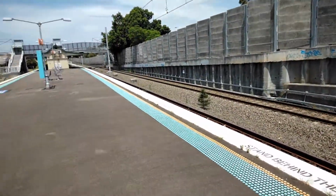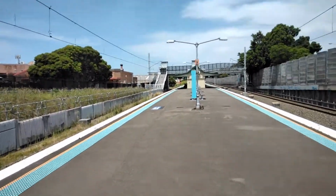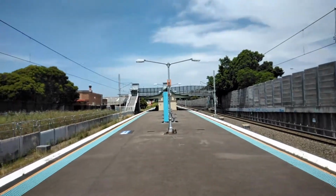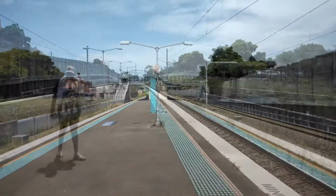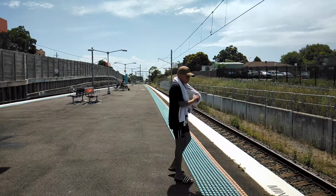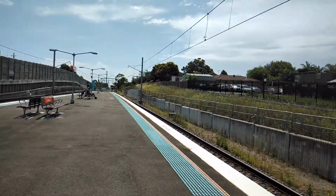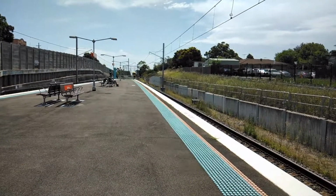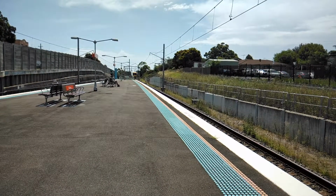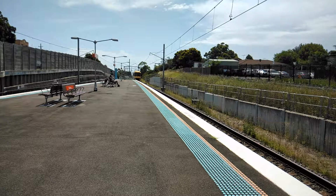Unless another freight train passes by, the next train will be a City Circle service, which will be a Waratah series. Arriving into platform 1, we have a City Circle via Bankstown service. Waratah series 1. A30 is the set.